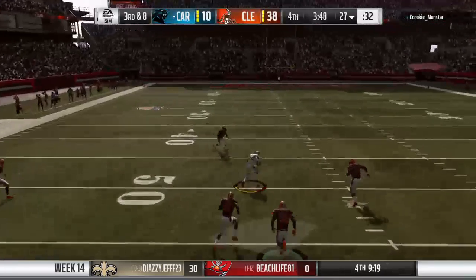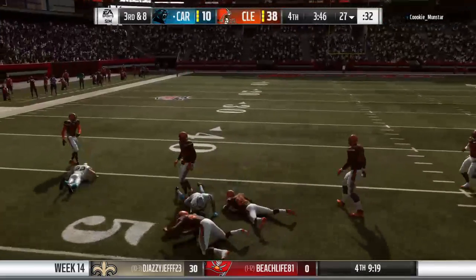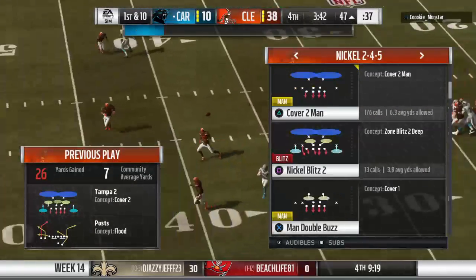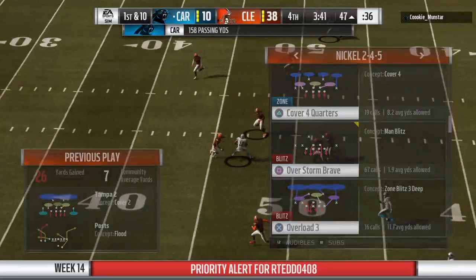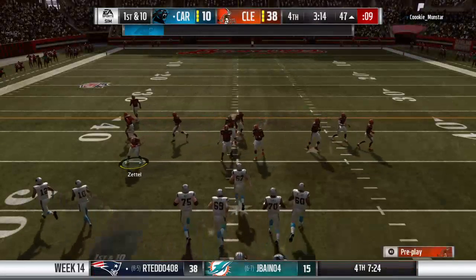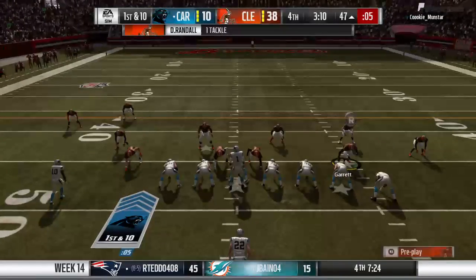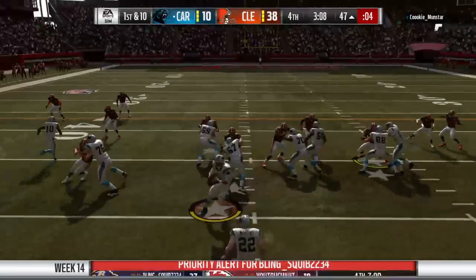And he's got his target. That's more. And he'll be taken down, but not before they work it across midfield. 75 yards receiving for him now. It's a first down, so a 1st and 10 upcoming from Browns territory now at the 47.